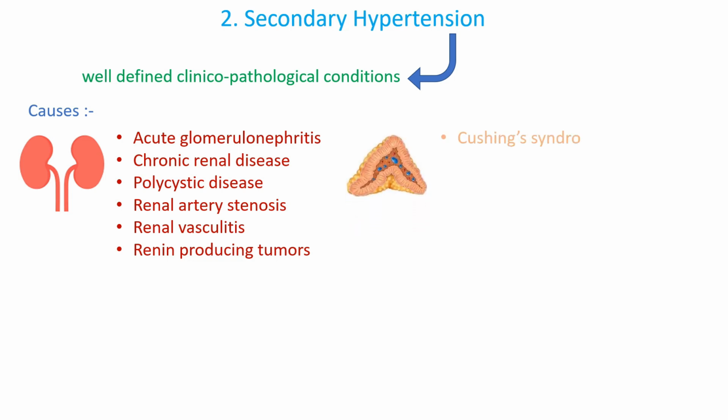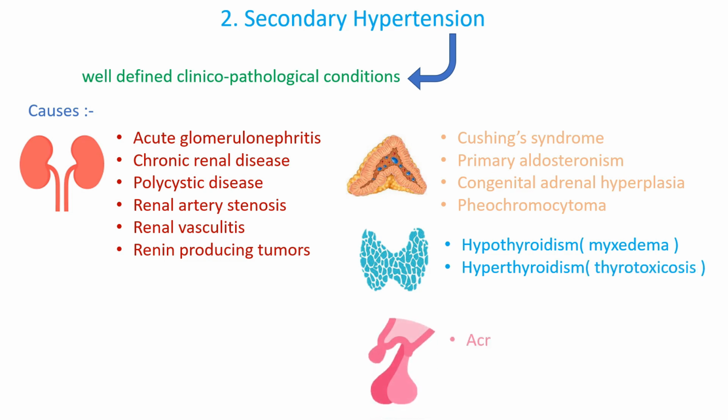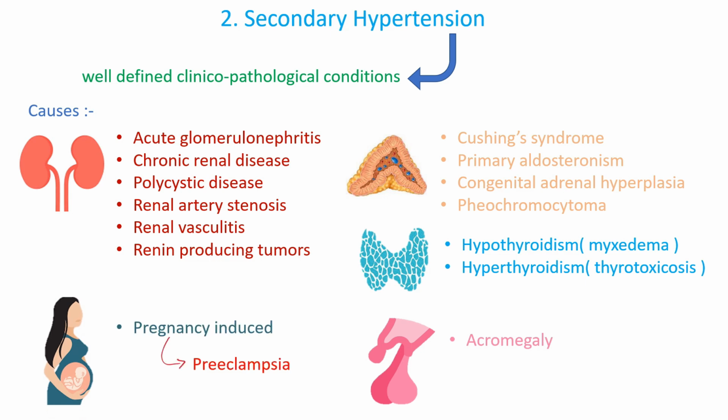Endocrine causes: Cushing syndrome, primary aldosteronism, congenital adrenal hyperplasia, pheochromocytoma. Thyroid disorders: hypothyroidism, that is myxedema, increases diastolic BP, whereas hyperthyroidism, that is thyrotoxicosis, increases systolic BP. Pituitary cause like acromegaly, where excess growth hormone is released. Pregnancy-induced hypertension, which is also known as preeclampsia.